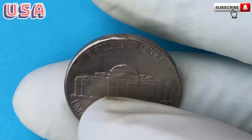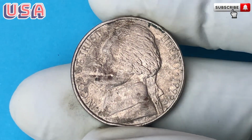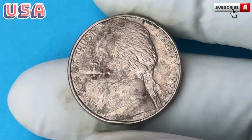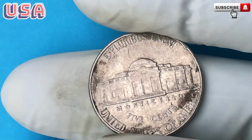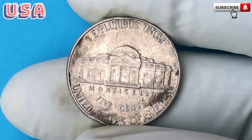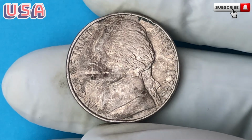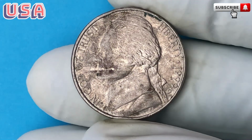Now, here's where things get even more exciting. We're talking about minting errors, those little mistakes made during the coin production process that can lead to a coin being worth far more than face value. Mint errors are among the most sought-after treasures in the world of coin collecting, and a 1999 nickel with the right error could send its value skyrocketing.